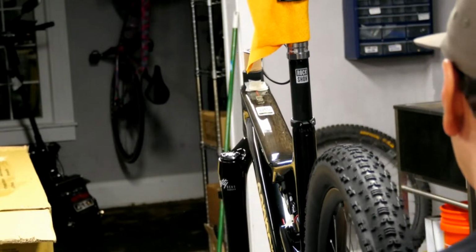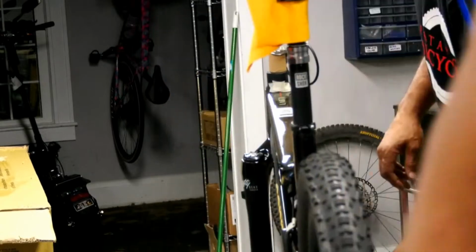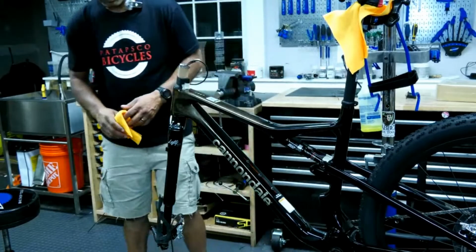Yeah. But he should be riding SRAM. Right. Opposite of what I just said. Let me show you guys this shot. He should be riding SRAM. He should be riding SRAM, yeah. SRAM never fails, knock on wood.